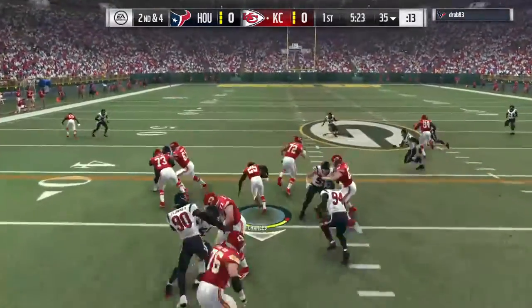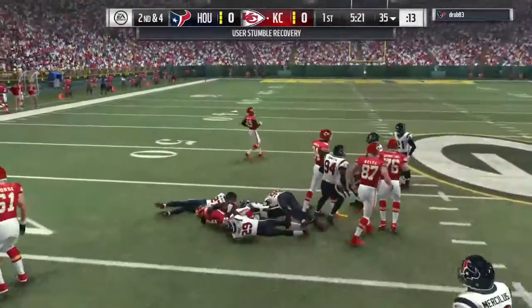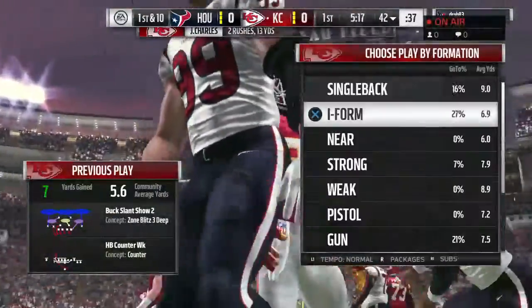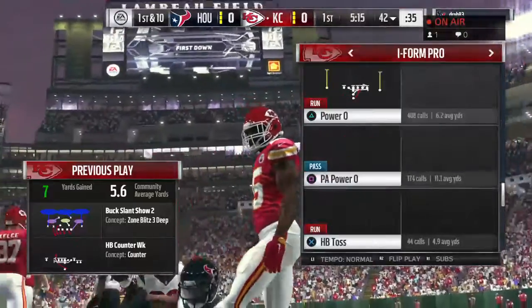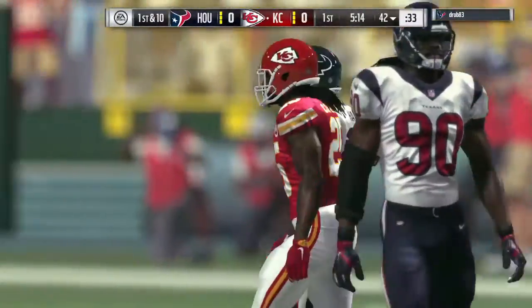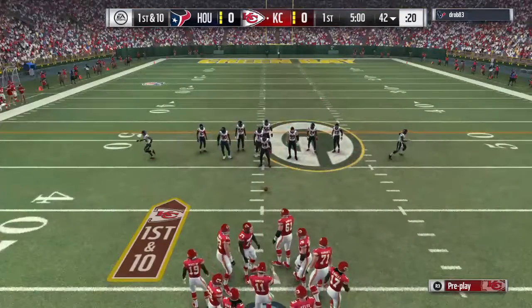Smith going to turn and give to Charles. And to the 42-yard line here and brought down there. 7 yards there, good enough to move the sticks. And that's a nice pickup of a first down on that second down run. And at that yardage gained, they can run that play on any down.